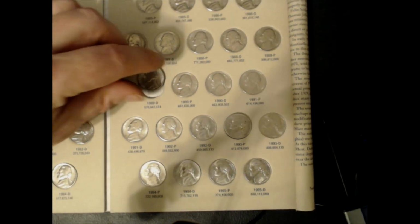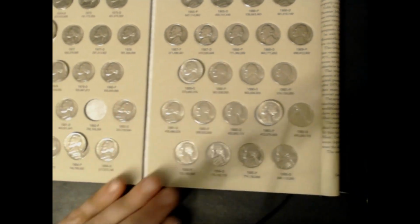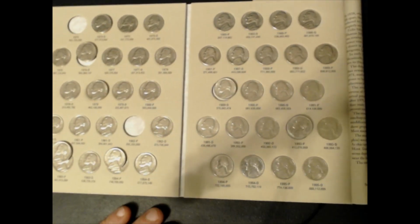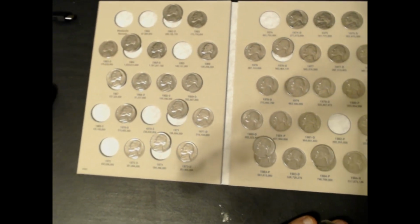On here, we're getting the 1989 filled and the 1993. So that page is now complete after 20 rolls. Two spots open in this one, a few more here in the 1960s and 70s was to be expected.